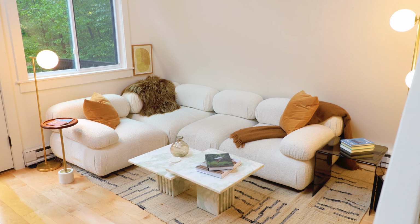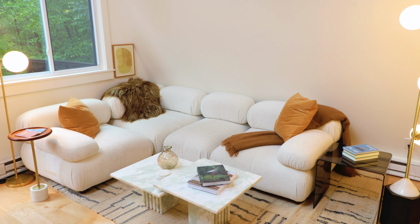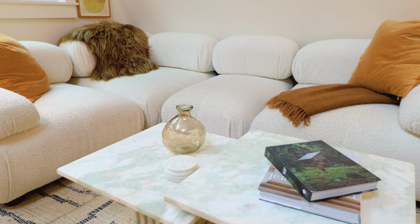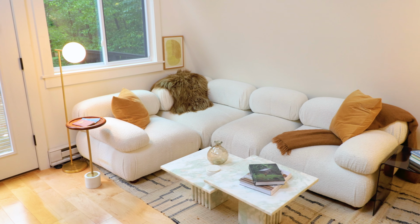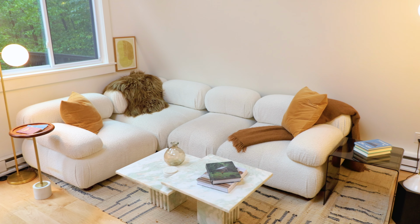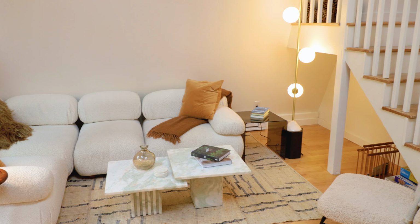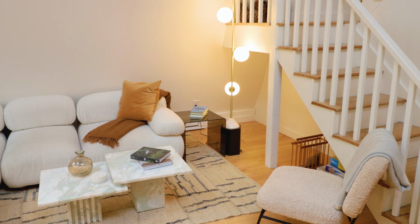The highlight of the living room is definitely the couch in my opinion, but I also really love this 2-tiered coffee table that is right in the center. It has a very modern look to it, and it caught my eye as soon as I walked in for the first time. On either end of the couch, you also have some additional lighting fixtures and small tables.